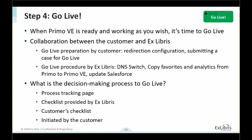This should be done on the go live day, because data is added all the time. So those copies, the favorites data of all the users, will be copied to Primo VE, and also the analytics that you have in Primo will be copied to Primo VE. And also we will update Salesforce about your go live in Primo VE.